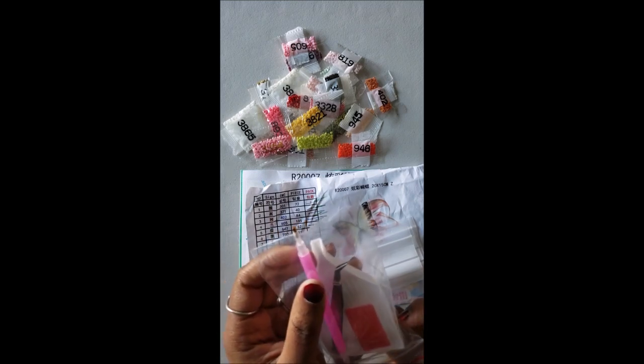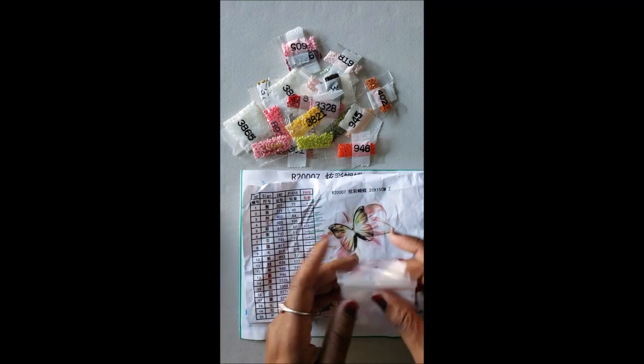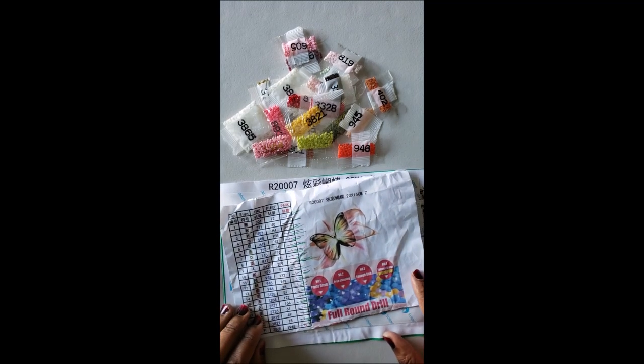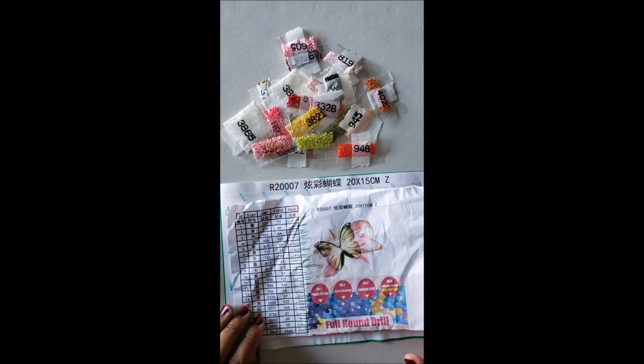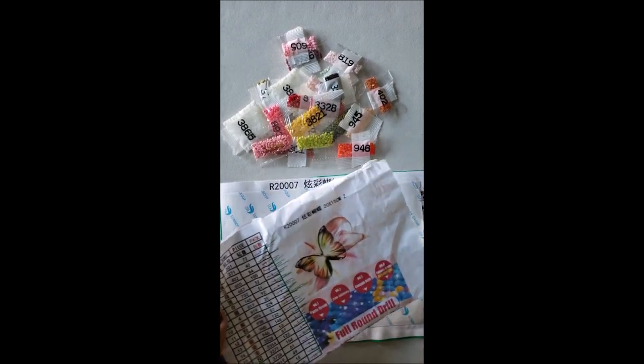I have one that's trying to escape here. My drill pin's trying to come out of the bag. We're going to push that back in there. But I'm impressed. Yeah, I would totally give them a 5 out of 5 so far for the first impression. It came with an inventory sheet. You guys know I love an inventory sheet.